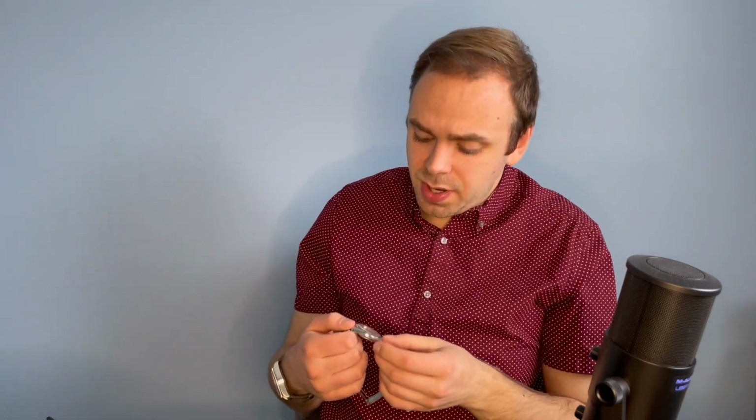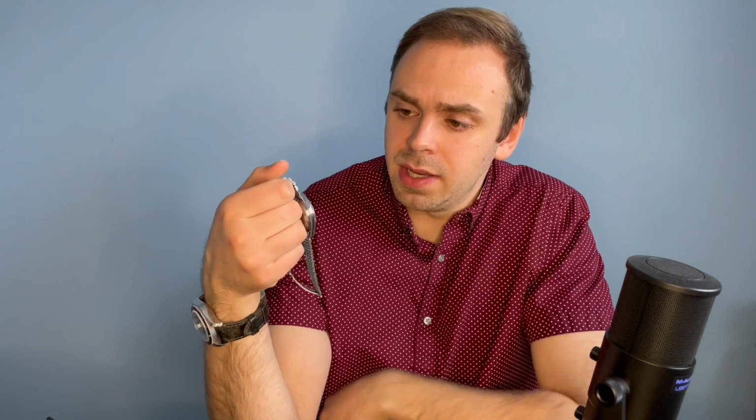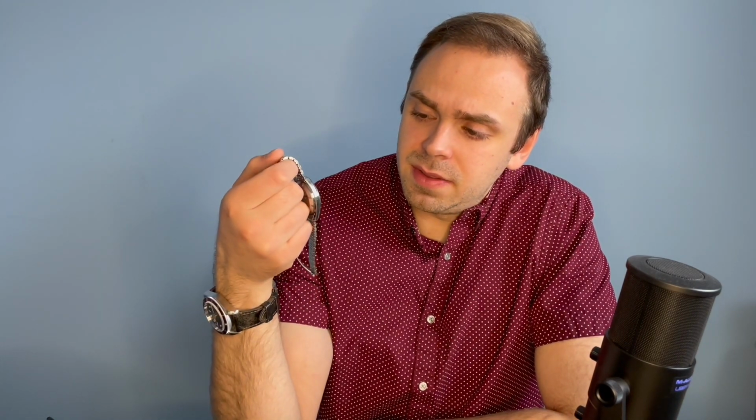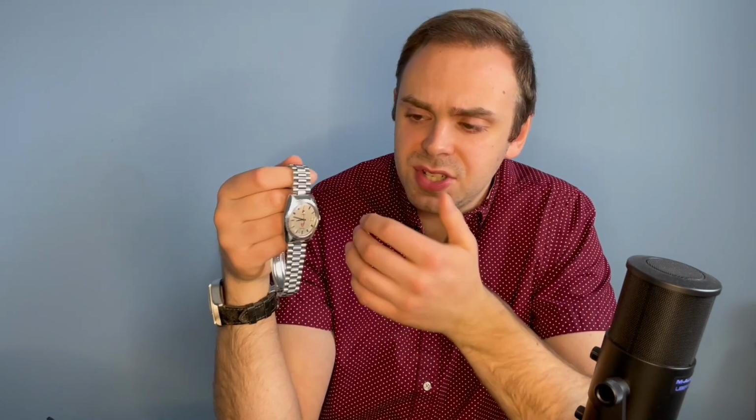On to another watch, which is, I'm not a big fan of homages, but I do have this, and it's a cool watch. Interestingly enough, if I had it side by side with the 1601, I have a Datejust 1601 as inventory, you can tell obviously this is not as well put together as a Rolex Datejust, but it's not bad.